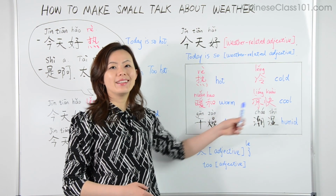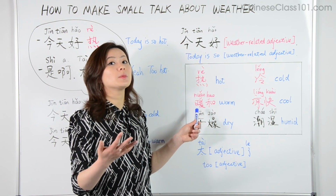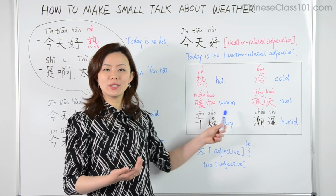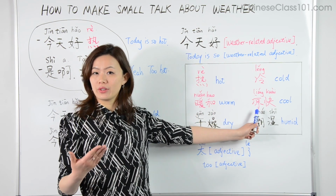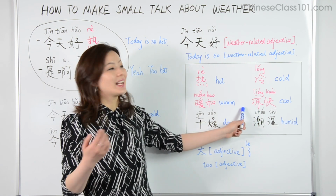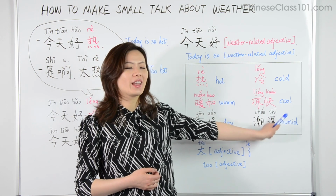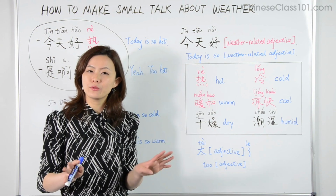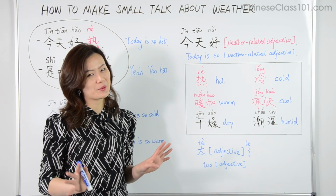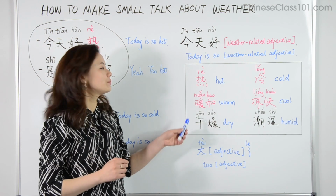暖和 and 凉快. For example, spring is warm, so you can say warm spring. 暖和的春天. And the fall, it's often very cool, so you can say 凉快的秋天. Okay, now the third pair is something that's good to know, but if you feel like it's already too much for you to memorize for this lesson, it's okay.